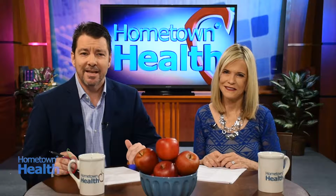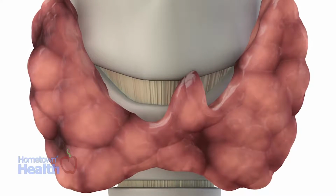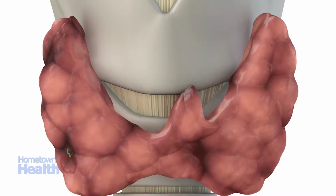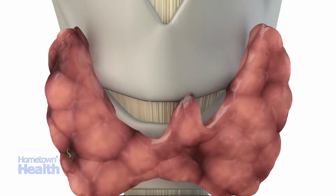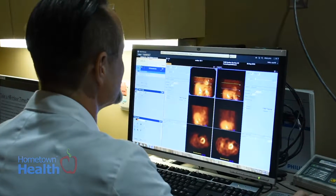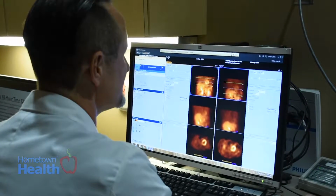The thyroid gland plays a critical role in how our body manages a multitude of functions, many of which we take for granted. Think of it this way: if your metabolism is an engine, the thyroid is the gas that keeps it going. The thyroid affects our heart rate, the way our bodies regulate heat, our skeletal growth, and much more. Recent advances in thyroid imaging have considerably improved the ability to diagnose and treat thyroid disease.